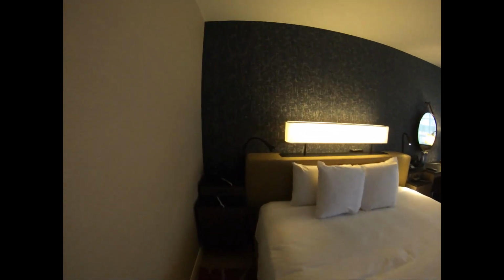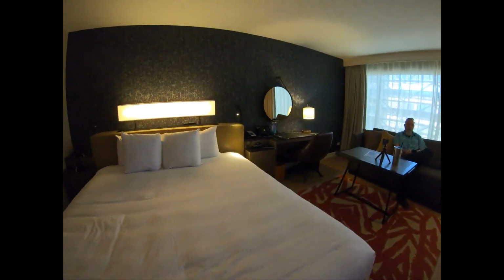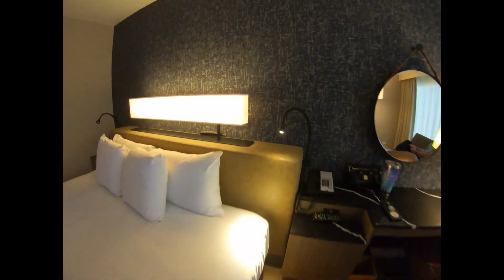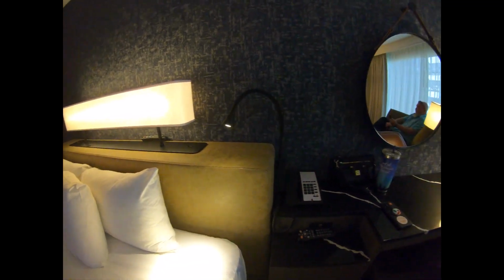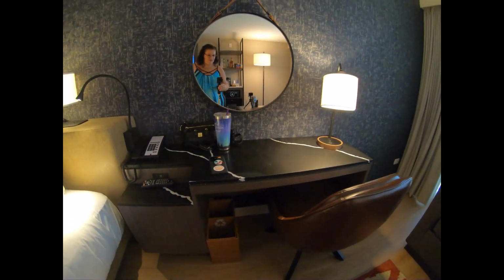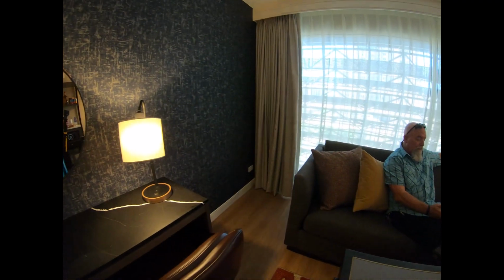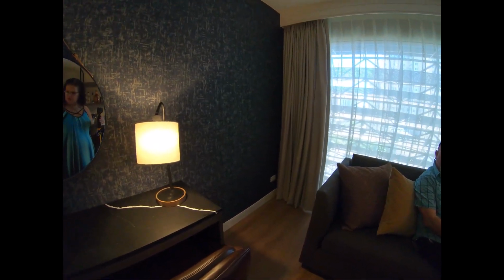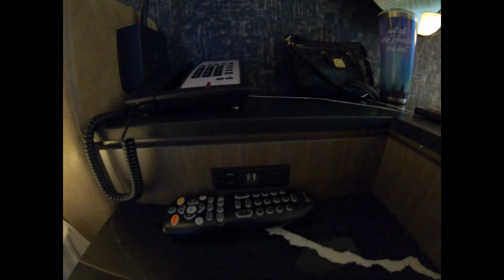But by this bed, you have an alarm clock and some USB ports, along with the reading lamps. I have one turned on this side, and it is very adjustable. So you can put it exactly where you need it. Then they have the old landline phone, along with this cute desk and another mirror. Hello, you're gonna see a lot of me today. There are plugs all over the room, but no USBs over there. Oh, wait, I lied. Right there, by this side of the bed, more USBs.